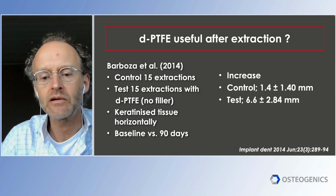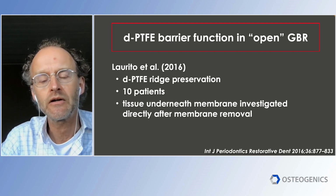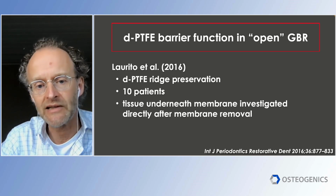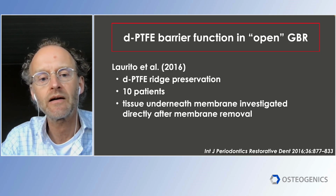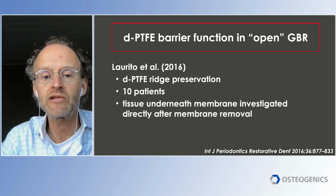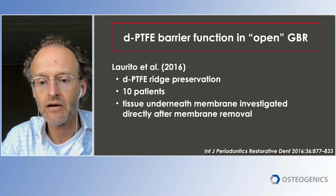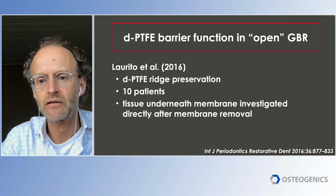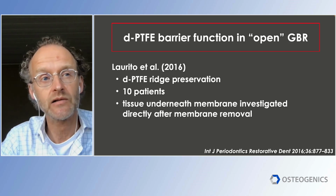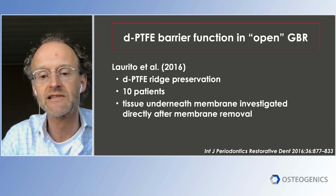And then I always show the study of Laurito. Laurito in 2016, 10 patients, the d-PTFE ridge preservation technique, and at 28 days, they removed the membrane and looked immediately at the tissue underneath the membrane and investigated this. And they report no epithelial cells or bacterial contamination. So the barrier function works, as long, as I always say, as long as the edges are covered, of course. That's a detail which I'll emphasize later on.